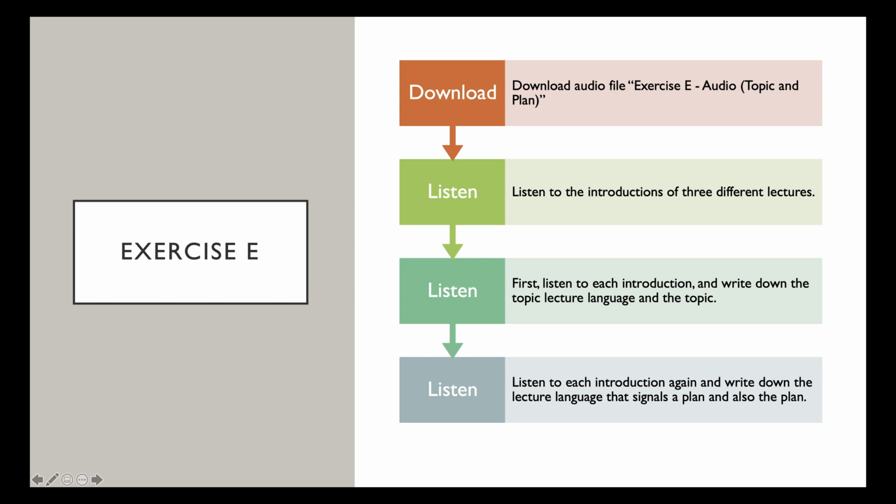First, listen to each introduction and write down the topic, the lecture language, and the topic. Listen to each introduction again and write down the lecture language that signals a plan, and also the plan.